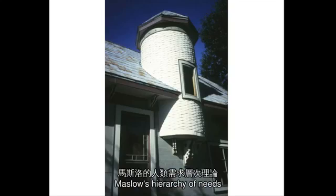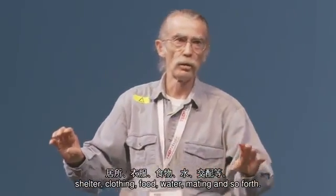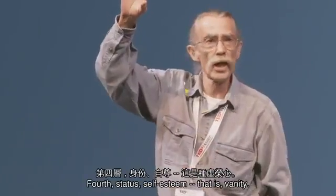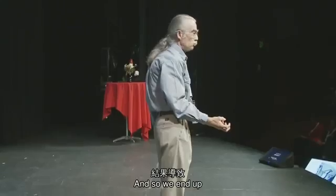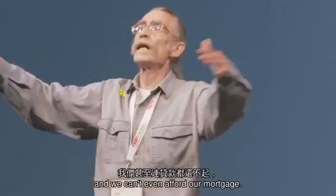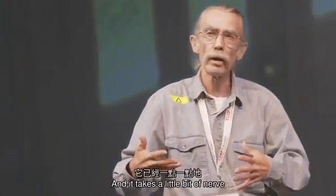We have confused Maslow's hierarchy of needs just a little bit. On the bottom tier, we have basic needs: shelter, clothing, food, water, mating, so forth. Second, security. Third, relationships. Fourth, status, self-esteem. That is vanity. And we're taking vanity and shoving it down here. And so we end up with vain decisions, and we can't even afford our mortgage. We can't afford to eat anything except beans. That is, our housing has become a commodity.